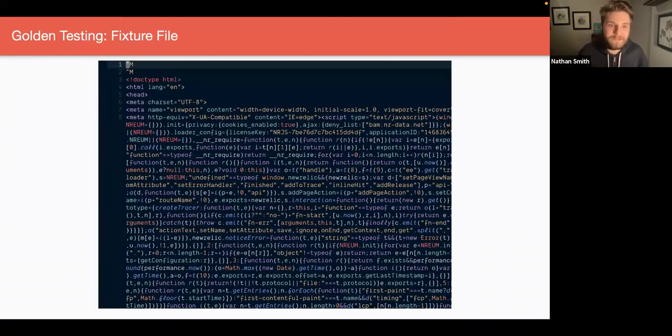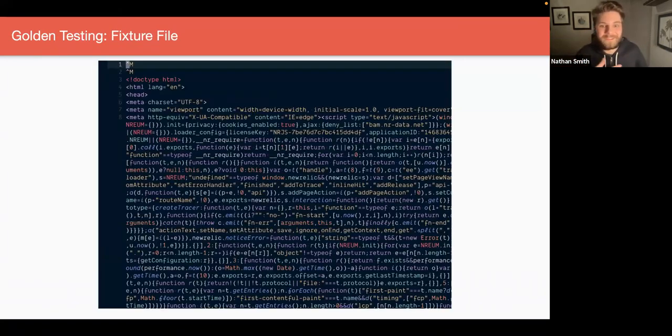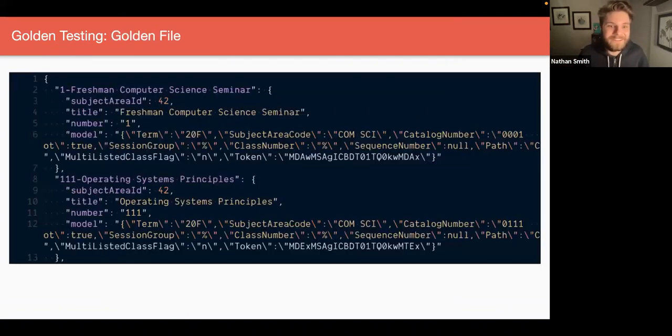So let's look at an example. This is the fixture file, sorry, excuse my confusion, just a lot of HTML from the registrar. This is the golden file. It's basically a snapshot of what the parser outputs after it does all its parsing. You can see it's just in JSON. We have a number and title and this model thing.